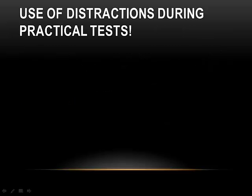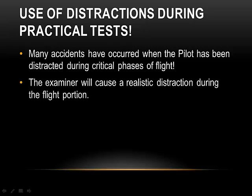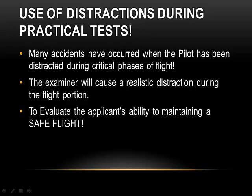Use of distractions during the practical test. Is he going to give you a distraction? Most likely, yes, he is. Many accidents have occurred when the pilot has been distracted during critical phases of flight. The examiner will cause a realistic distraction during the flight portion to evaluate the applicant's ability to maintain safe flight. Again, the guy's not out trying to fail you. The guy is just evaluating to make sure you're going to be a safe pilot. Don't get freaked out over a distraction.